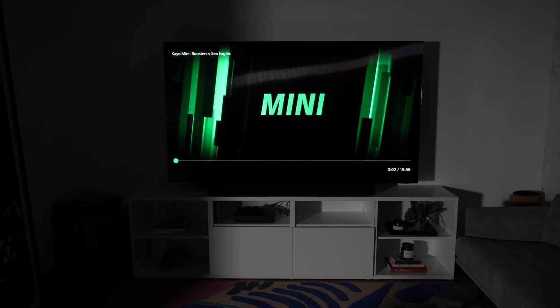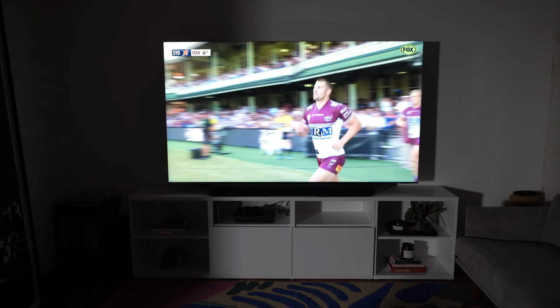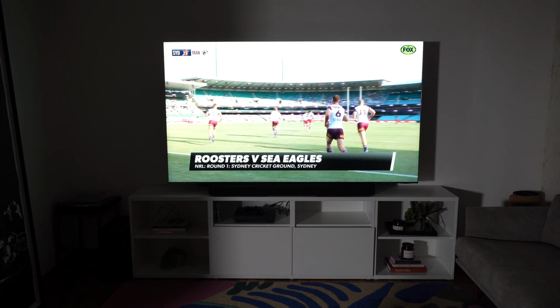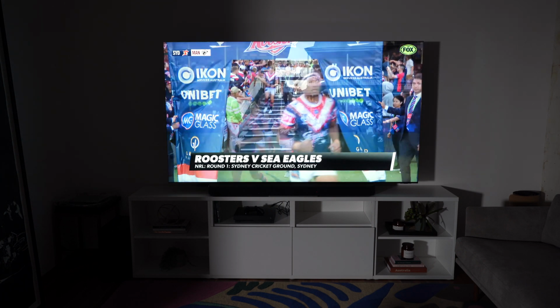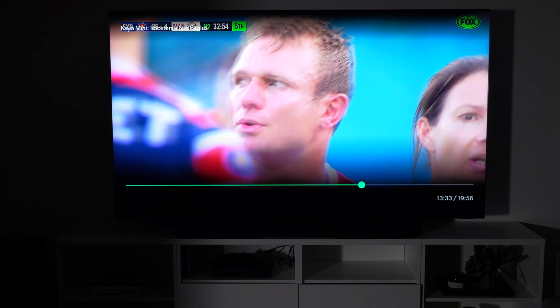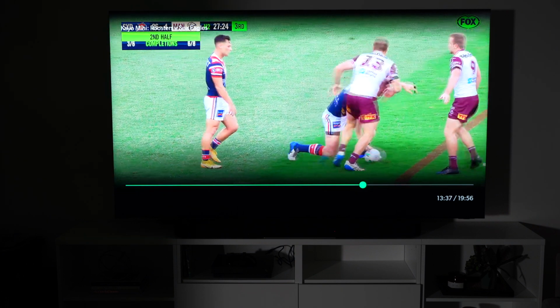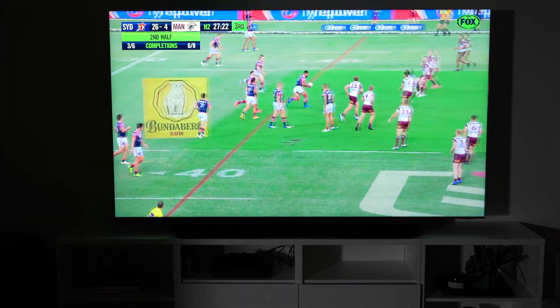What do I think of it? Haven't had enough time to make a definitive decision. It looks beautiful. I mean, this thing on a wall at 85 inches with great blacks is incredible to look at. The picture looks pretty good so far. I'd like to see some more sport, some more motion, but I haven't had the bandwidth or the time today to go through that. So I'll reserve my decision on what I think of the motion.